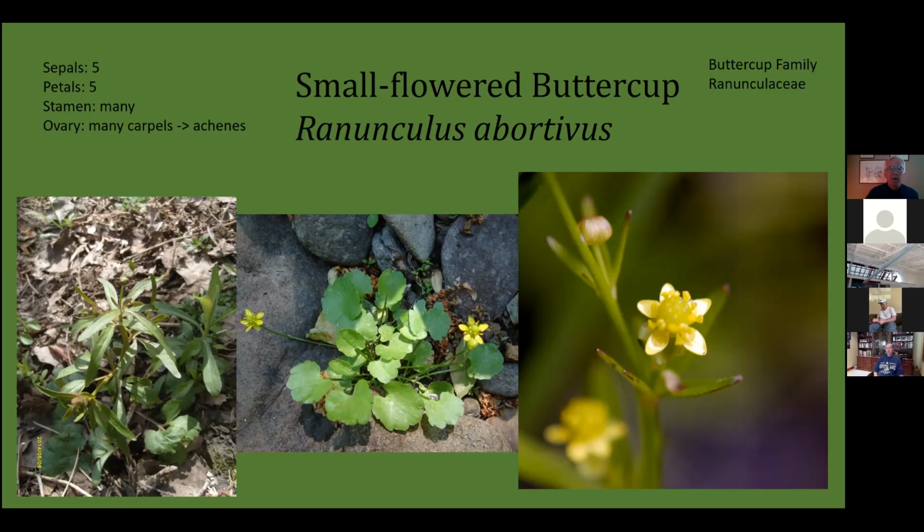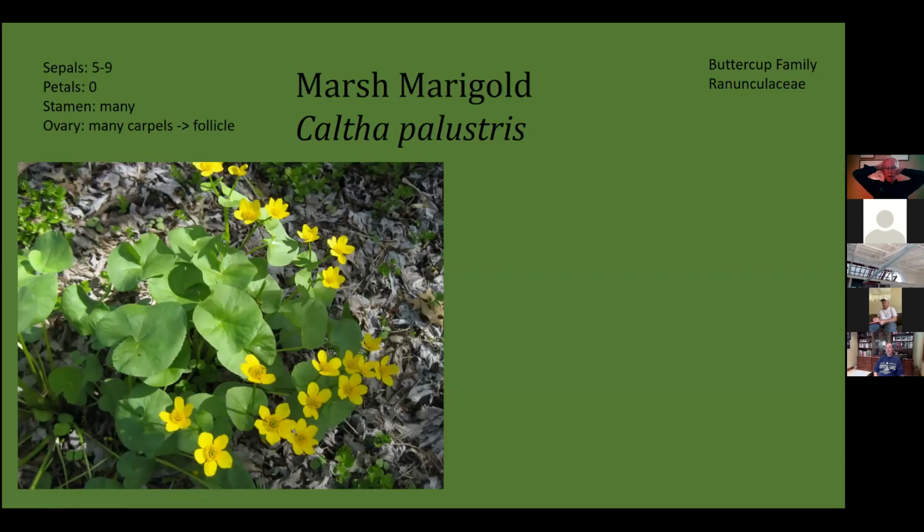This one grows pretty wide. It does grow into wetter woods, but also into drier open woodlands, savannas, shady woods. Pretty cosmopolitan in its distribution. We're in the buttercup family, but we moved into a different genus, the marsh marigold.